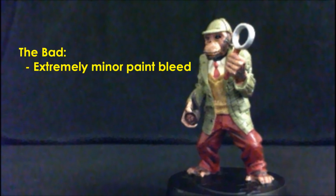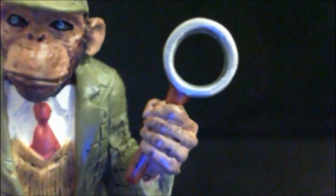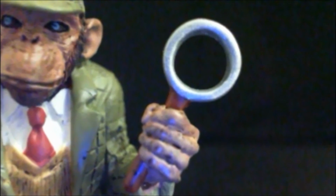The bad. For me, honestly, nothing. There's some minor paint bleeding here and there, and I have heard the argument made that it would be nice if he had some translucent plastic inside the ring of the magnifying glass. Honestly, I don't care. I don't miss it. I really think this guy is near perfect.